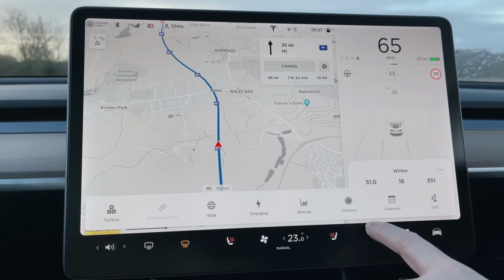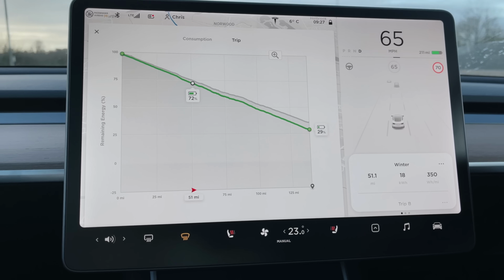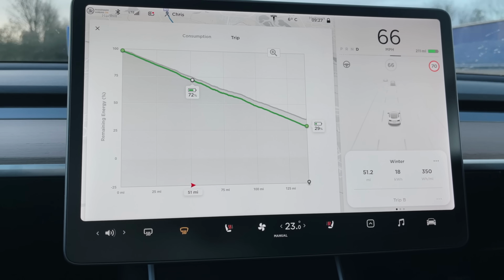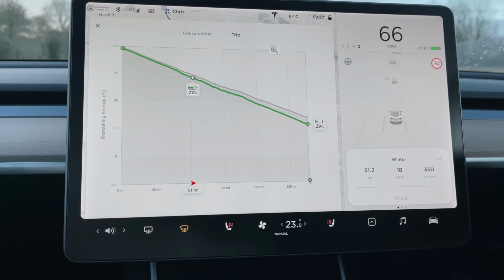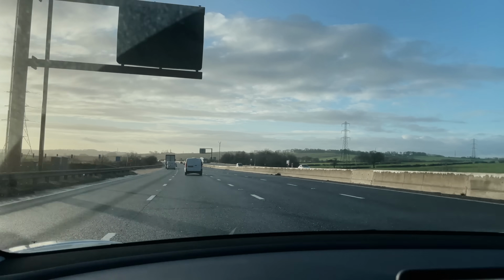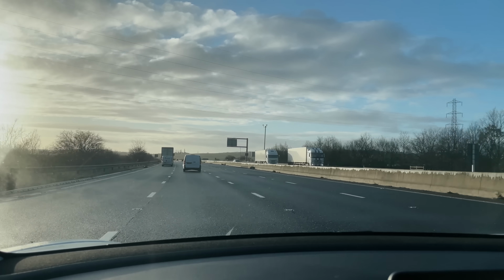Okay, so we're about 50 miles in, and here's a quick look at how we're doing for efficiency and predictions. We've averaged about 350 watt hours per mile. That's about 100 worse than in the summer. Battery is at 72% or 211 miles. And we've now got a predicted arrival battery of 29%. So that's down quite a lot on the original 36%. That means we'll arrive with about 87 miles instead of the original 108.